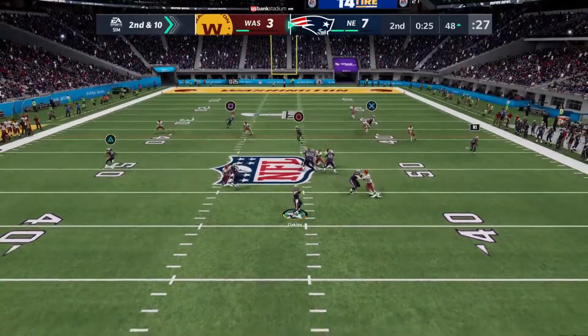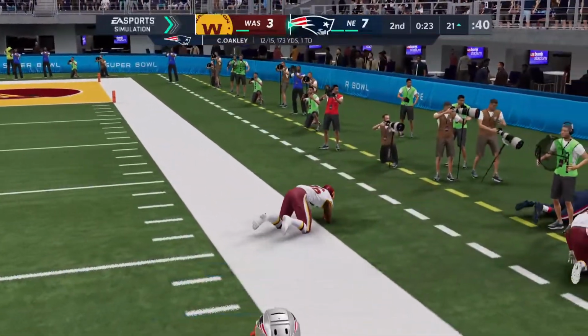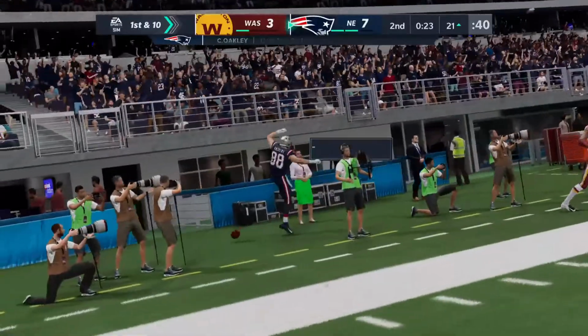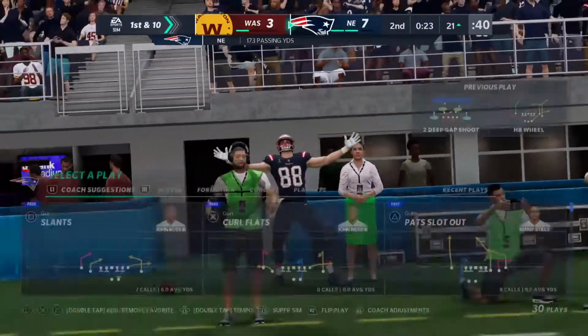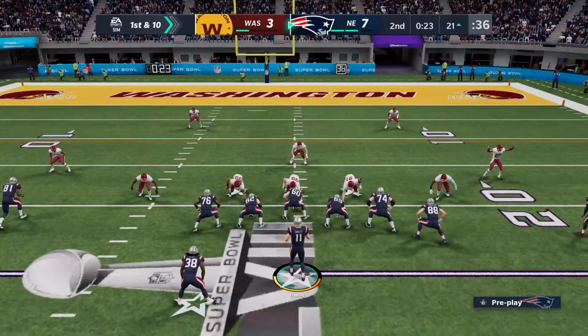To throw again, Oakley. He's got his tight end on the corner route. It's complete. He's going to go out of bounds, but he takes this one down just shy of the 20. A gain of 28 yards there and give him a first down.